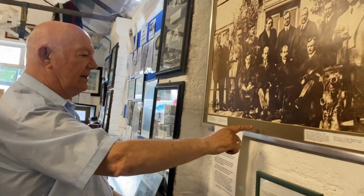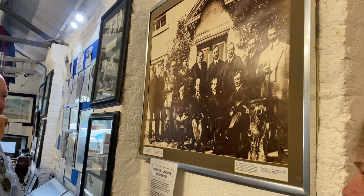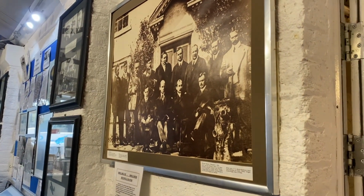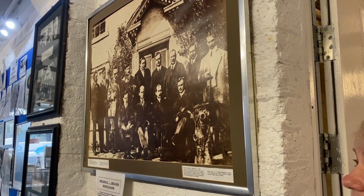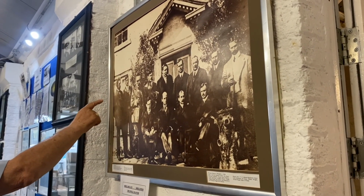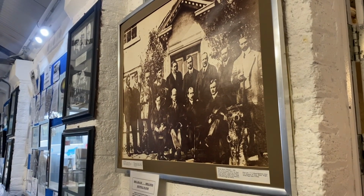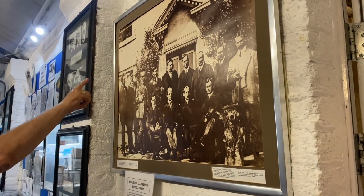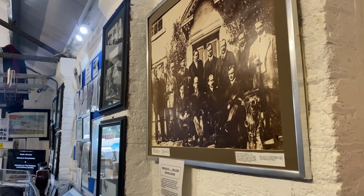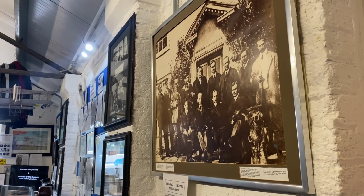This photograph taken in 1909, and everybody in the photograph is concerned with or connected to early British pioneer aviation, except this guy. He's Mr. Andrews, and the only reason he's in the photograph is because he owns the building. And the building is Muswell Manor, down at Leysdown.